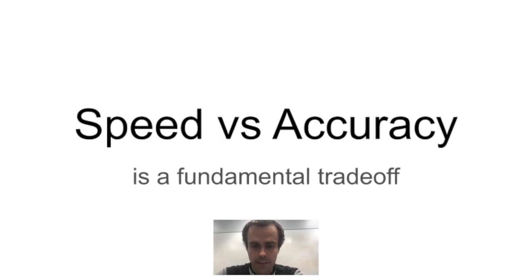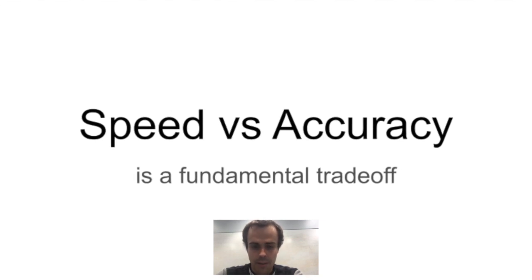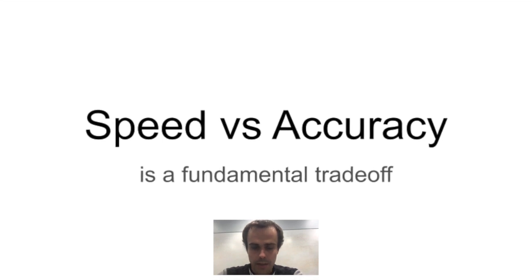Probably the hardest lesson learned when building computers for AI algorithms is that there's a fundamental trade-off between speed and accuracy. This is counterintuitive because normally when we're building computers, we can focus on just making the computer faster. Given a program, I just like to build a computer that runs it faster. That's pretty straightforward.